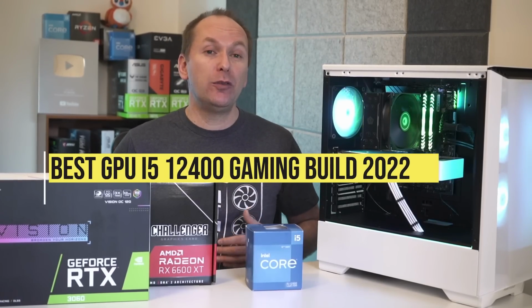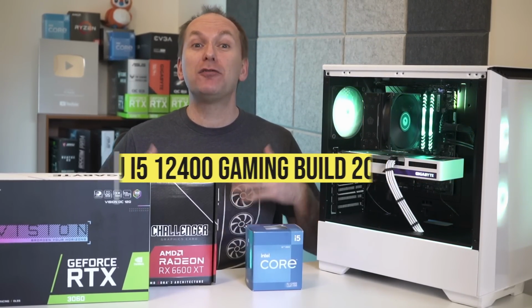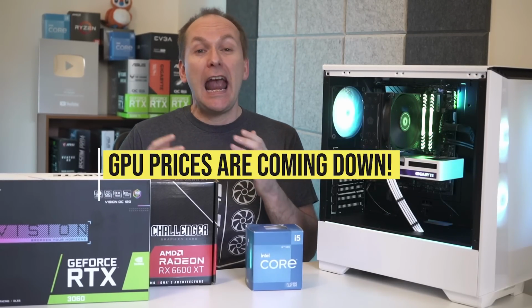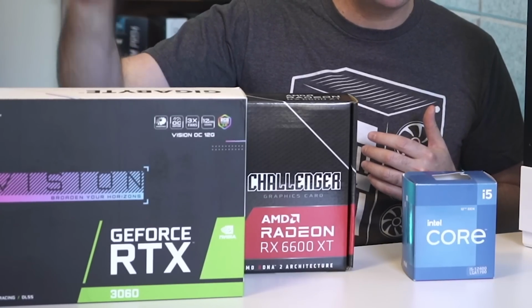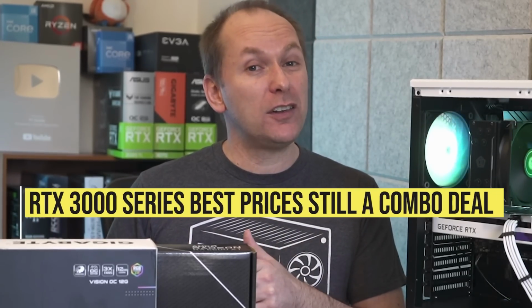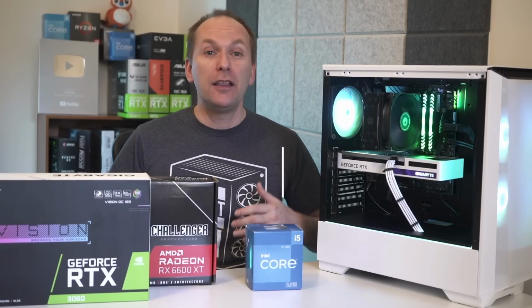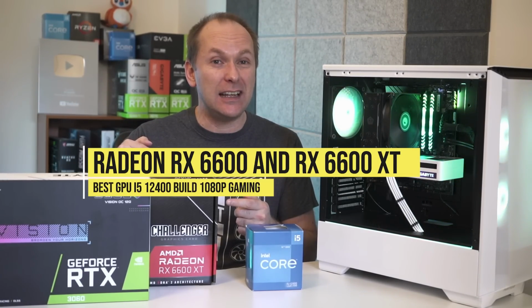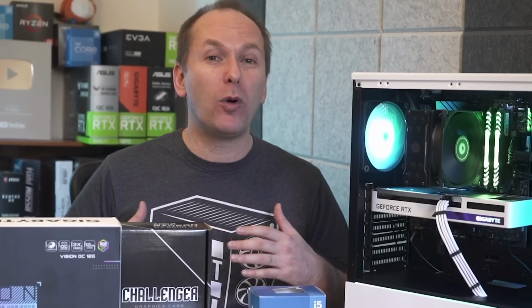Let's talk about the best GPU for the i5 12400. Now, at the time of filming this, GPU prices in many regions have dropped significantly across the scalper market, the used GPU market, and the retail market. Here in the US, every GPU, including the RTX 3000 series, can now be purchased directly from a retailer, though the best prices for the RTX 3000 GPUs do require buying a combo deal. If you're looking to play at 1080p, the best deal right now is the Radeon RX 6600 and RX 6600 XT, hands down. Though I'm hopeful that the RTX 3050 and 3060 will come down more rapidly in price.